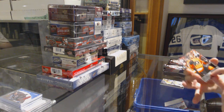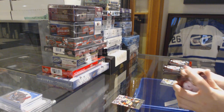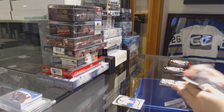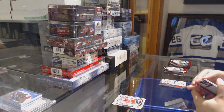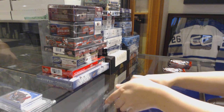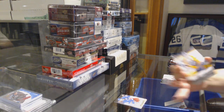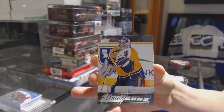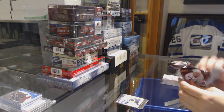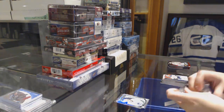We've got a Young Guns for the Philadelphia Flyers, Peter Straka. Portraits for the Islanders, Jean-Francois Berube. OPG update for the Capitals, TJ Oshie. Canvas of Derek Stepan for the New York Rangers. We've got a Young Guns for the Nashville Predators, Juuse Saros. Marquee Rookie Rainbow, Brendan Gaunce for the Vancouver Canucks.